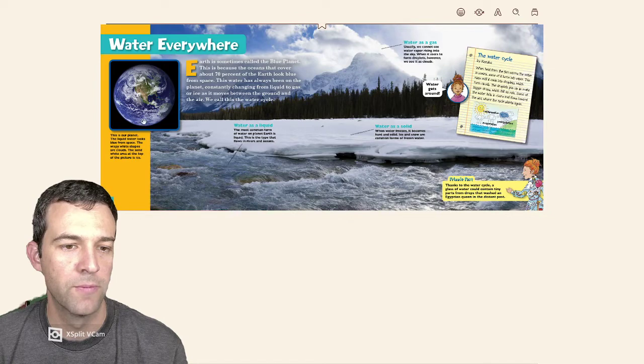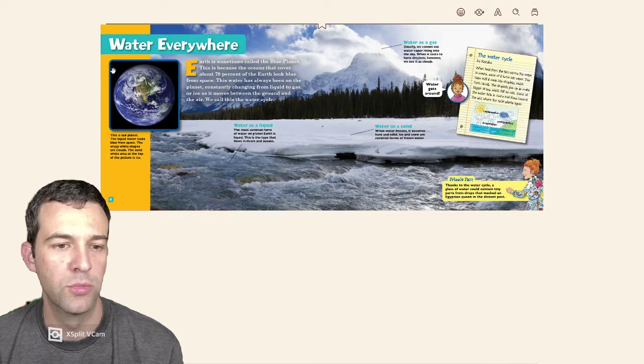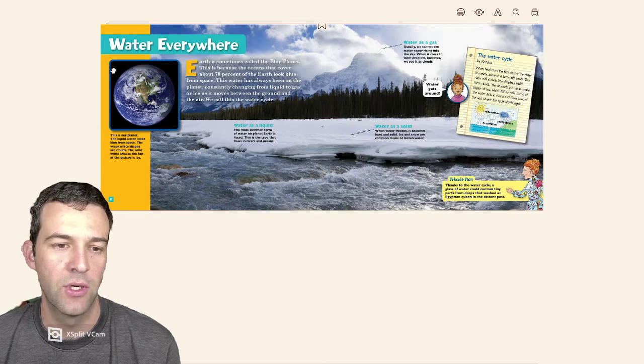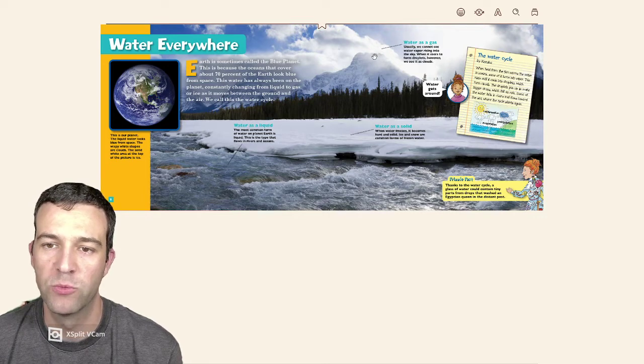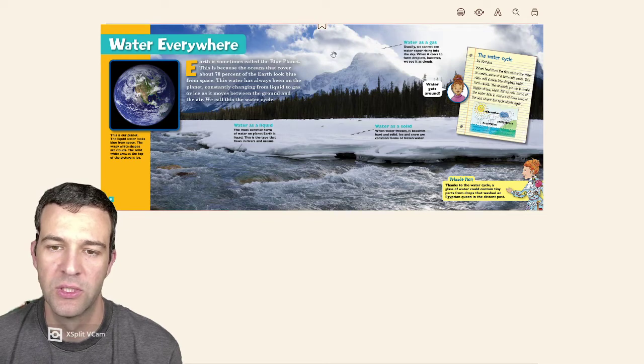This is our planet. The liquid water looks blue from space. The wispy white shapes are clouds. The solid white area at the top of the picture is ice. Water as a gas. We cannot see water vapor rising into the sky. When it cools to form droplets, however, we see it as clouds.